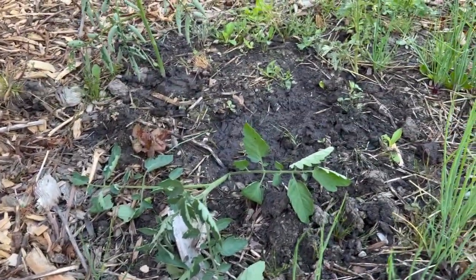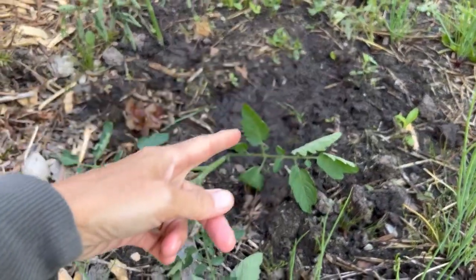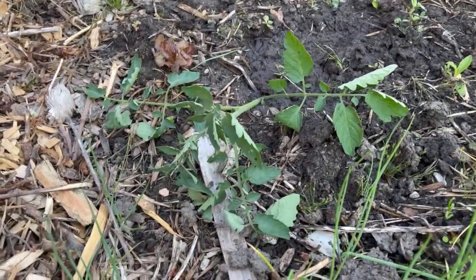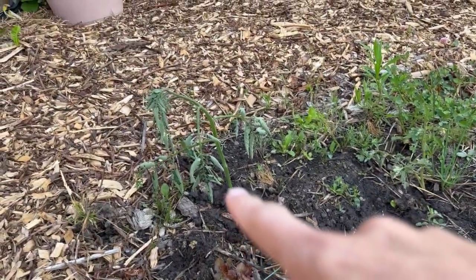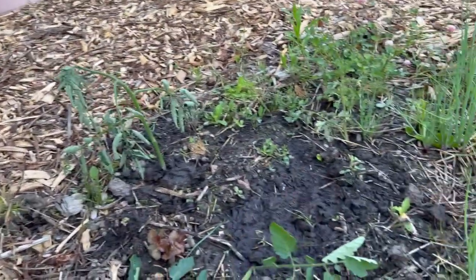I did a hard prune on my tomatoes the other day, so I laid one in here sideways, and I'm hoping it's going to grow. It's actually perked up quite a bit from yesterday. I did an experiment. I did this one laying down, and this one I stuck in straight up. We can tell which one's doing better, but we'll see.